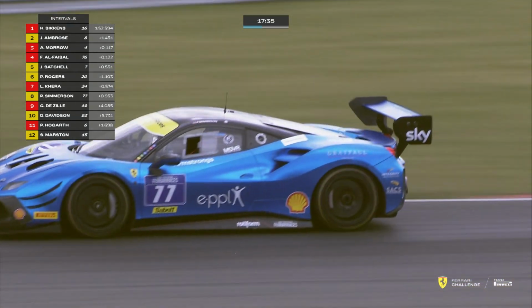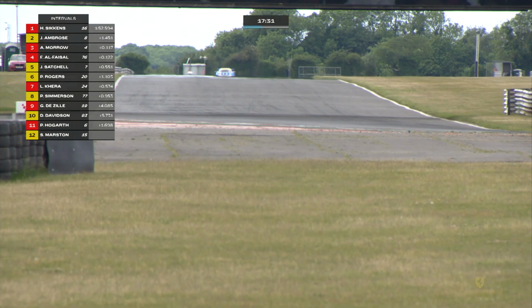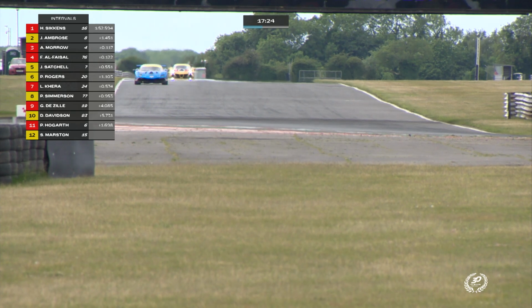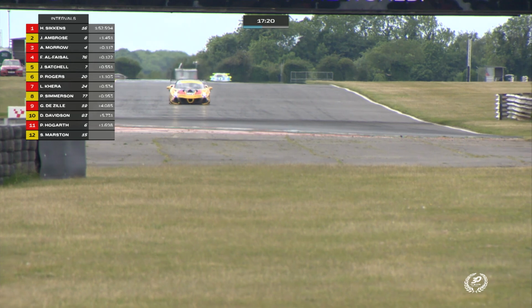Sickens goes to the top with a 1:52.594, ahead of Ambrose by 1.4 seconds. But a reminder, they are in two different classes. Sickens in the Trofeo Pirelli for the more professional drivers, and Ambrose in the Coppa Shell for the newer, less experienced drivers, but doing a sterling effort so far.